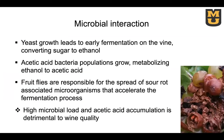So in sour rot, we have a microbial interaction. Yeast growth leads to early fermentation on the vine, converting that sugar to ethanol. Along with that, we have acetic acid bacteria populations that grow and metabolize that ethanol to acetic acid. Fruit flies are responsible for the spread of sour rot associated microorganisms that accelerate this fermentation process. And a high microbial load and acetic acid accumulation is detrimental to our wine quality.